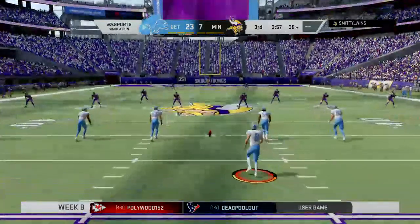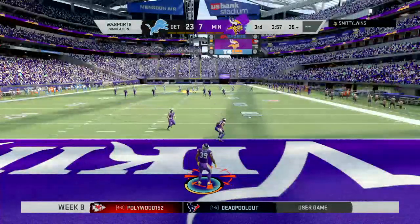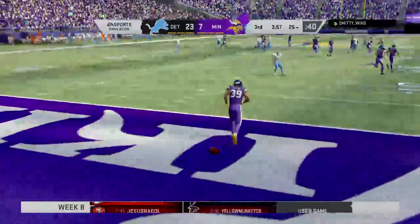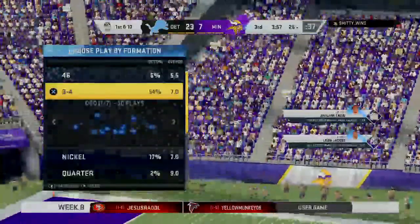Out is the kickoff unit as they run up and send this one away. That'll be taken in the end zone, and no run back here. This will be a touchback, and it comes out to the 25-yard line.